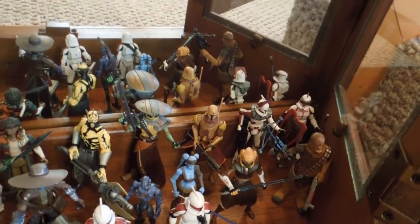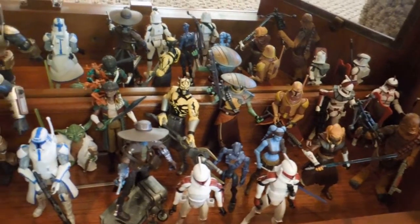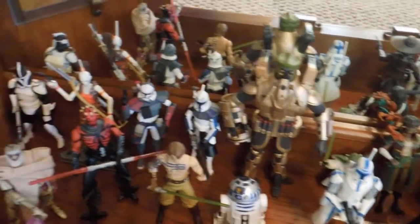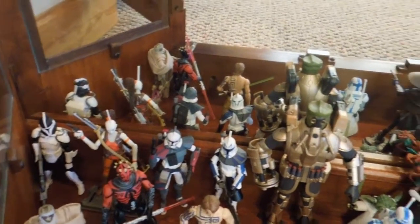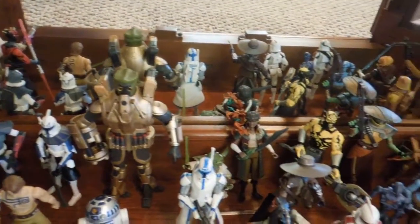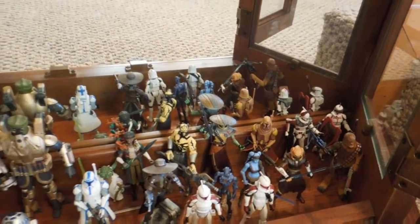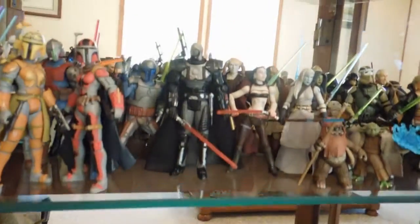And here's some Clone Wars figures. I've gotten rid of quite a few of those. I just don't have room to keep everything out on display. Okay, let's go take a look at my robot collection.